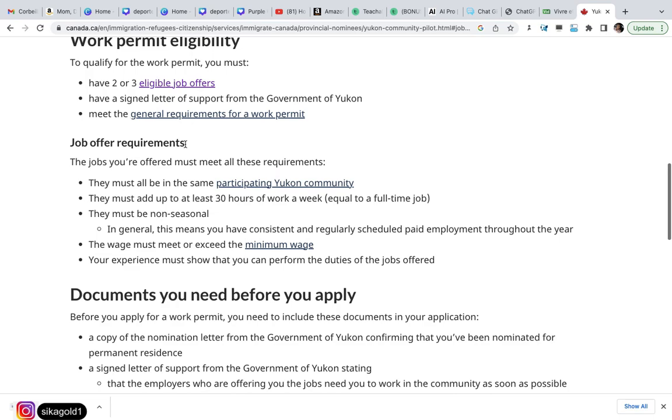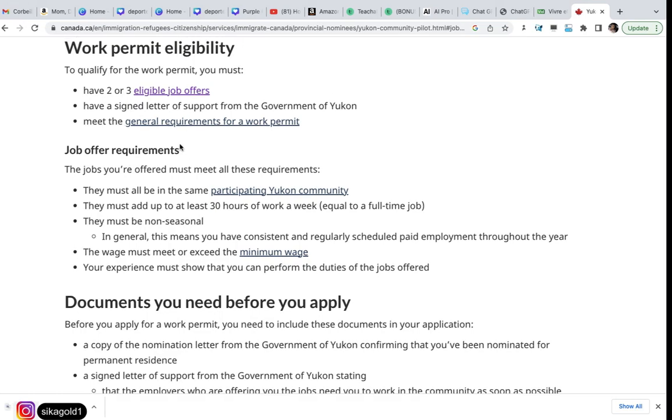So after you've gotten your letters of employment, make sure your next target is the nomination program for the province of Yukon. Next, you need a signed letter of support from the government of Yukon stating that the employers who are offering you the job need you to work in the community as soon as possible. That, guys, is a winner, because as soon as you get it, you are good to go.